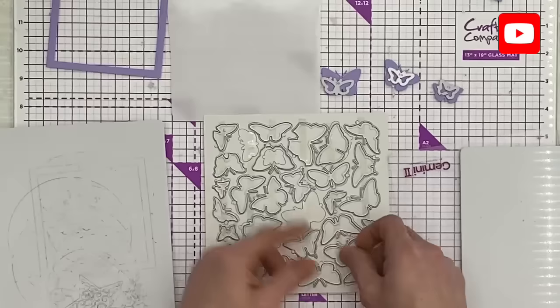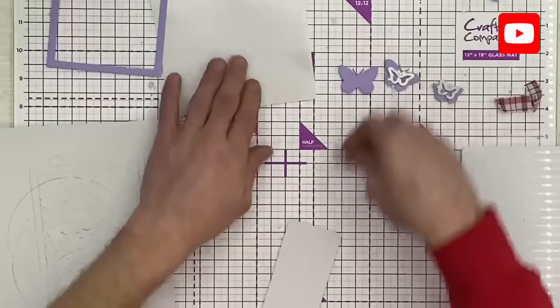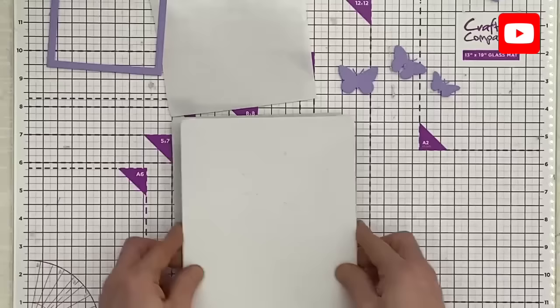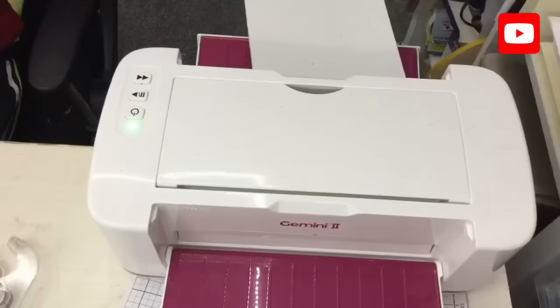Pop that one there, and then these ones let's pop onto our white card. Let's tape that one down, and I don't think I need to do any more cutting, so we'll just use that one on its own. I'm going to feed that one through.